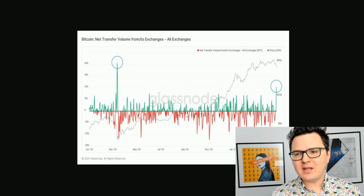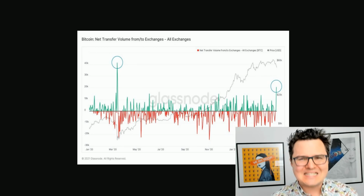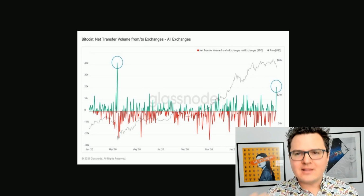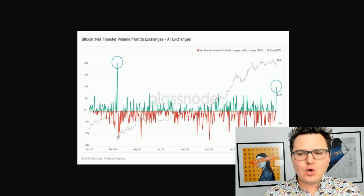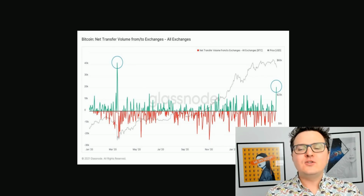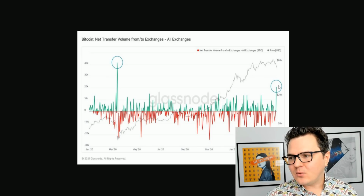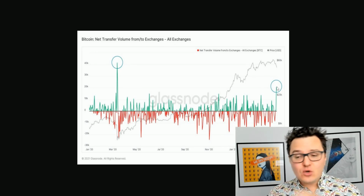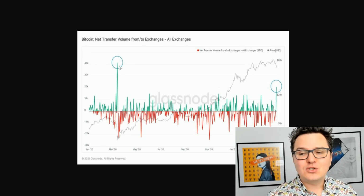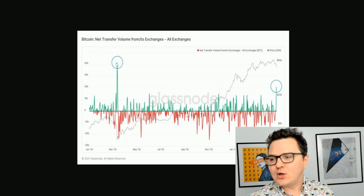Now, I want to talk a little bit about what's been going on with the in and out flows of exchanges over the last couple of days. I find this data is always just super interesting and really telling of what's actually going on in the market, what the money is actually doing. So we can see here, this is Bitcoin net transfer volume to and from exchanges. We can see just here, we had our second biggest spike in inflows to exchanges since March 2020 when we had the famous mega crash for the crypto markets.